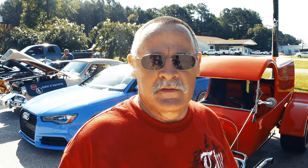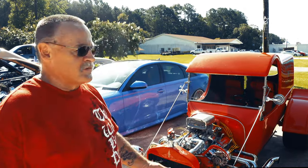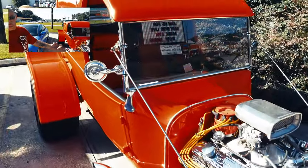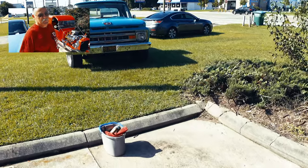Hey, I'm Alan Dutt from Guyton, Georgia. My car is a 1923 C Bucket. It's got a Chevy 350, 350 transmission. They call it a C Bucket because of the C that's in the door. I call it a C Bucket because I think it stands for Chevy, but I know it's a Ford, but we won't tell nobody.